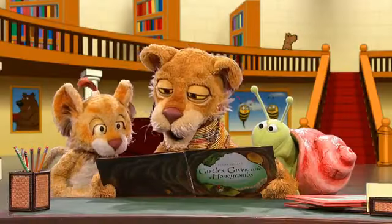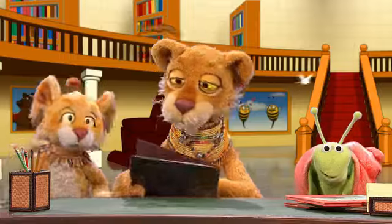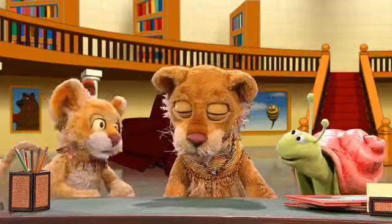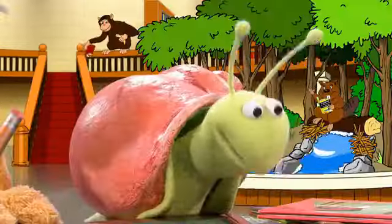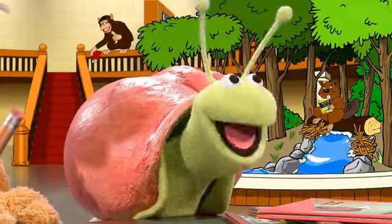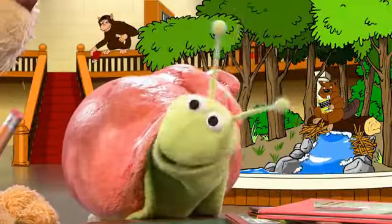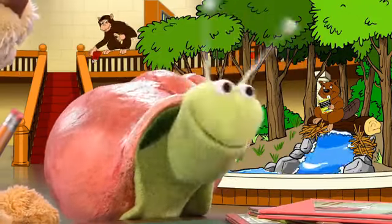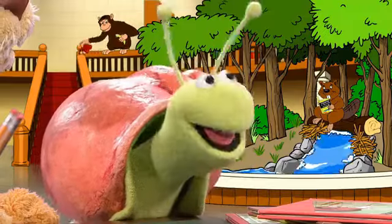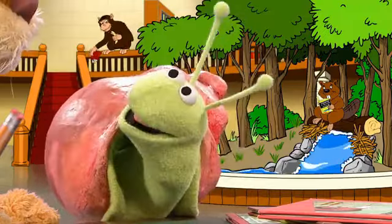The end. Wow, I had no idea there were so many cool places to live besides the library. Nor I. And now I know exactly what kind of new home I should have. And what's that? A castle. I want to live in an enormous castle. I like the one in the book.